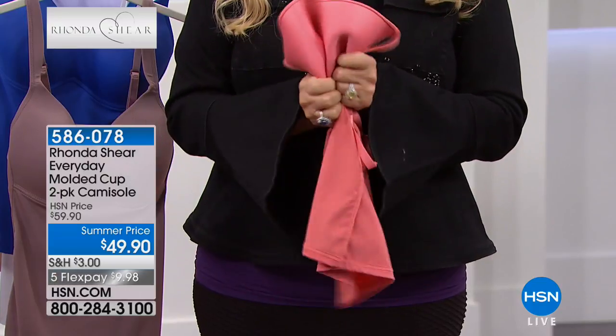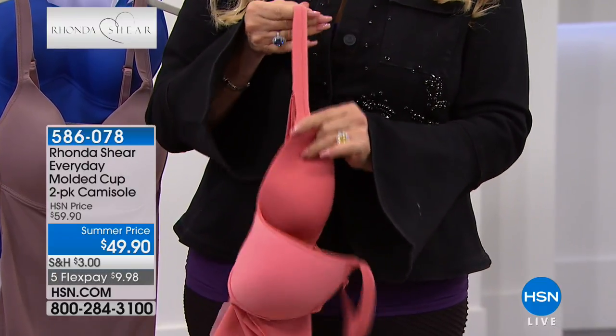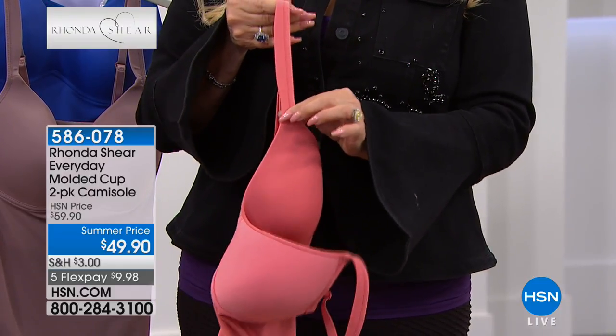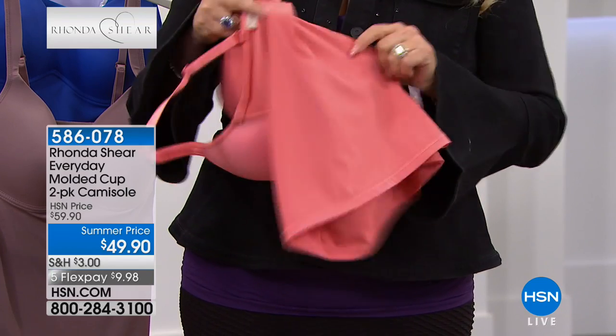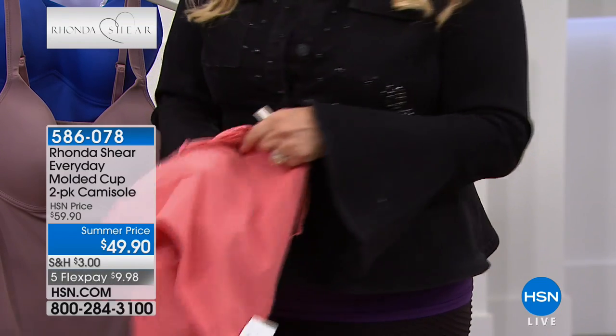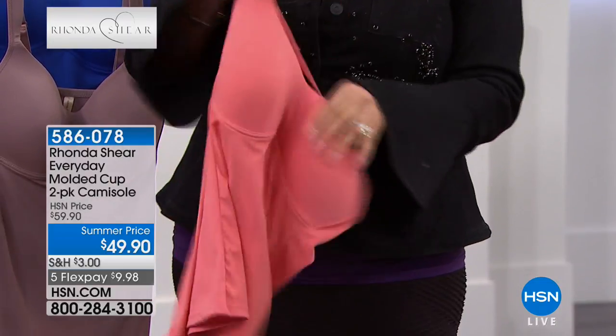It looks like underwire, but it's not, nice and squishy. There's little padded shoulders, so there's nothing digging in. Beautiful neckline, that sweetheart neckline, and adjustable, so you get to adjust it as well. And I love the fact that there's no hooks and eyes. I'm lazy. Me too, right? Just slip into it, step into it.